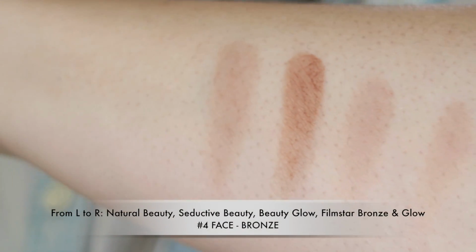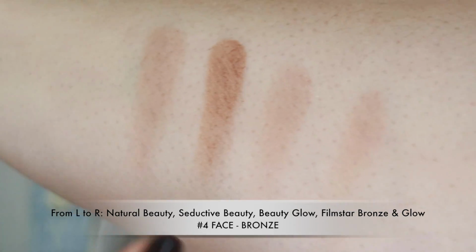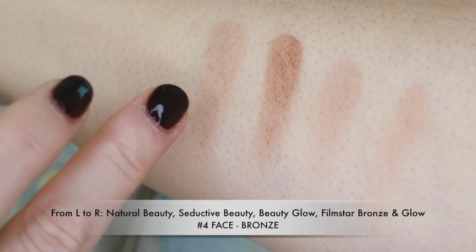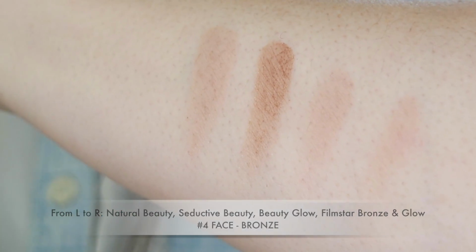So here is the bronze from all 3 palettes plus the Film Star Bronze and Glow. So this is Natural Beauty, Seductive Beauty, Beauty Glow, and then Film Star Bronze and Glow. And I do think that these 3 are probably the same. The Seductive Beauty obviously is a bit darker.